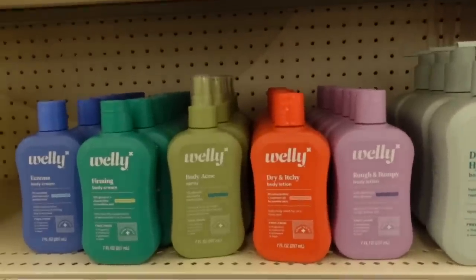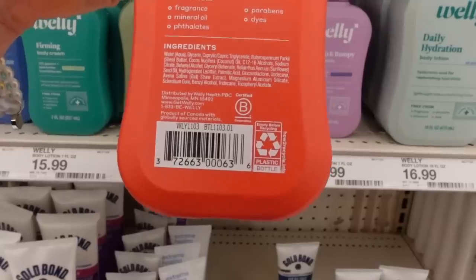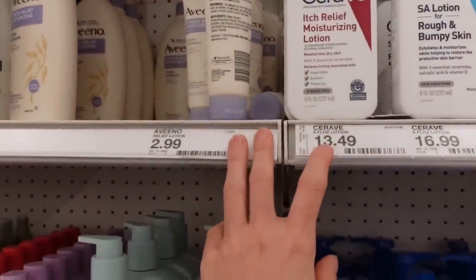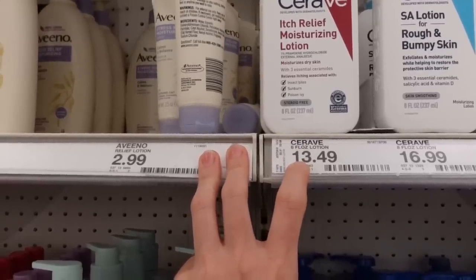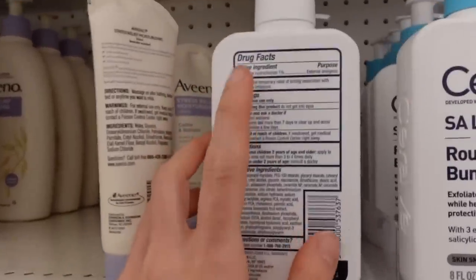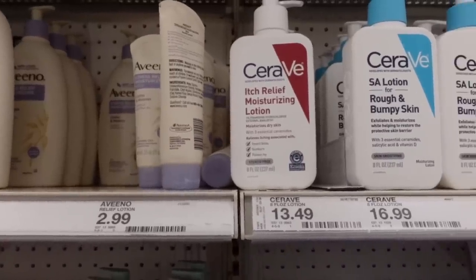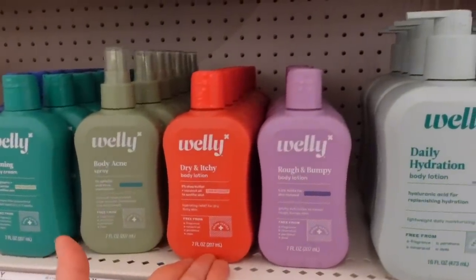Then we have their dry and itchy body lotion. Does this have anything in it that specifically targets itch other than the moisturizing ingredients? It doesn't. Now, CeraVe makes an itch relief moisturizing lotion. There it is. $13.49 for 8 ounces versus Welly's itch body lotion at $15.99 for 7 ounces. But the CeraVe one has pramoxine in it, which will temporarily numb the itch signals and calm down itch. This doesn't have pramoxine. What is Welly bringing to the table besides a waistline at this point?